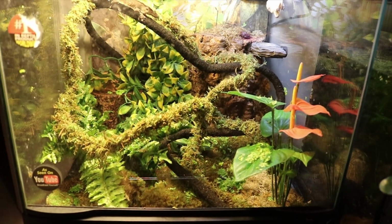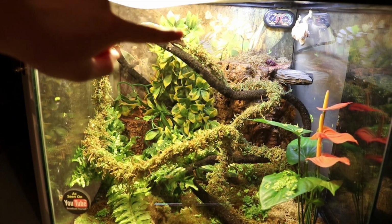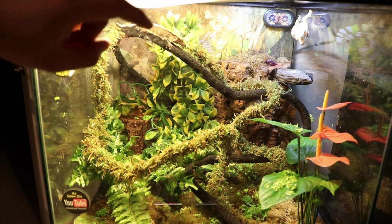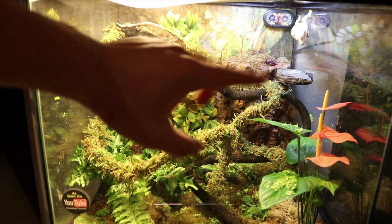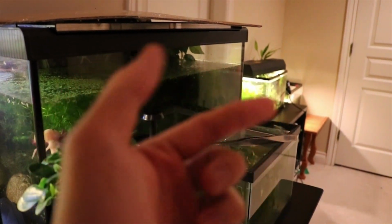And I will give you a little close-up on these guys. This was actually the first pet I got while I was rebuilding my collection. His name is Steven, as well as every other animal that I have, because I don't have any creativity and I can't think of any names, so they're all Steven.